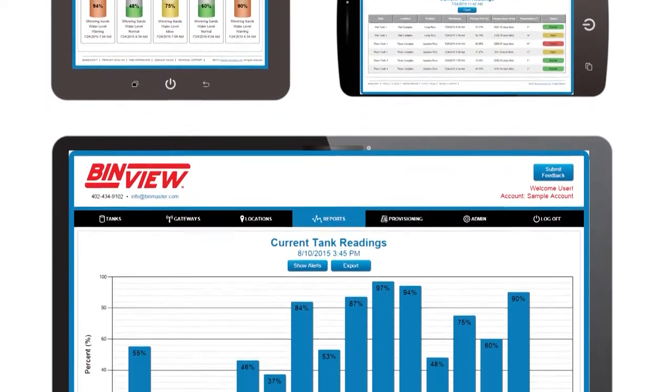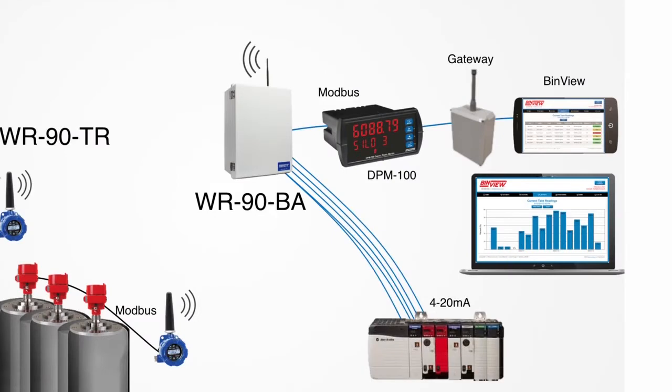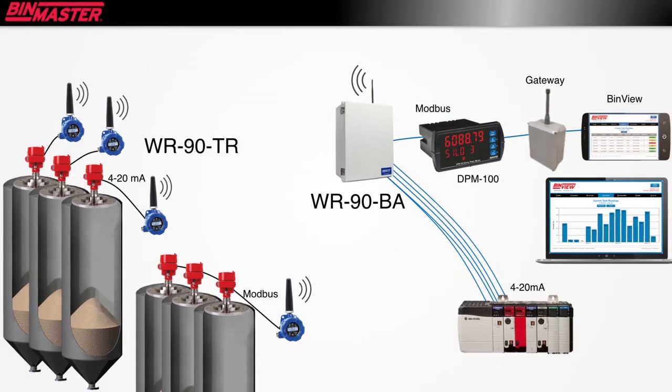Additionally, what you can also do is connect it to your PLC. And data from that will go right into your PLC. We can use 4-20 or we can use Modbus. This picture is showing it as coming out of our base station using 4-20, but we can also just use Modbus if that's the only thing you're sending the data to. You can see overall this is a really complete system that gives you a lot of different components and a lot of different options, especially with the wireless.